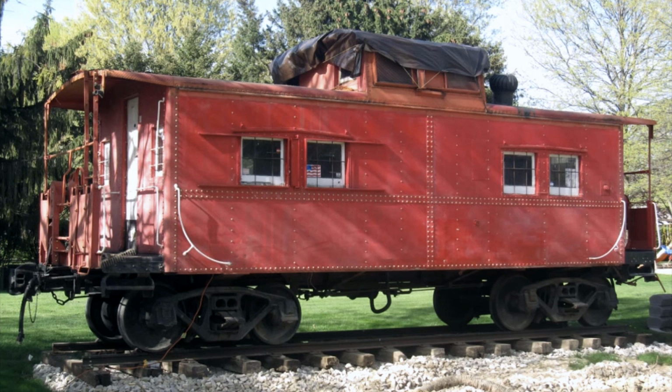So as it kept going, as you kept tearing apart, you kept finding more and more things that were going to cause this to be more of a challenge. So this caboose was stripped down, clear down to the bare metal. Everything was redone from the ground up.